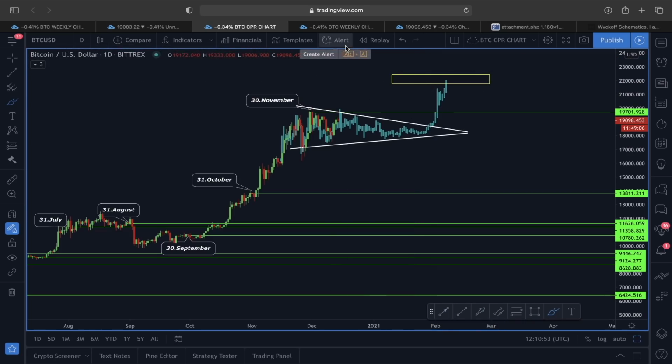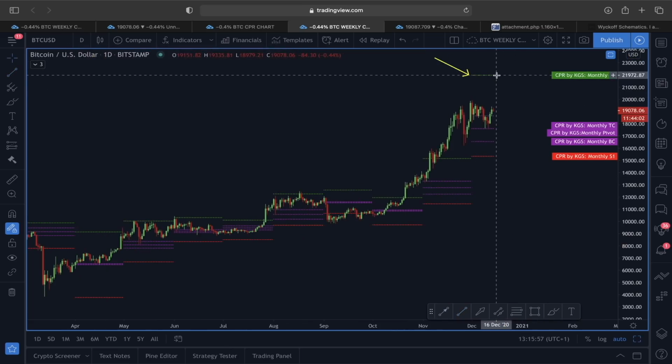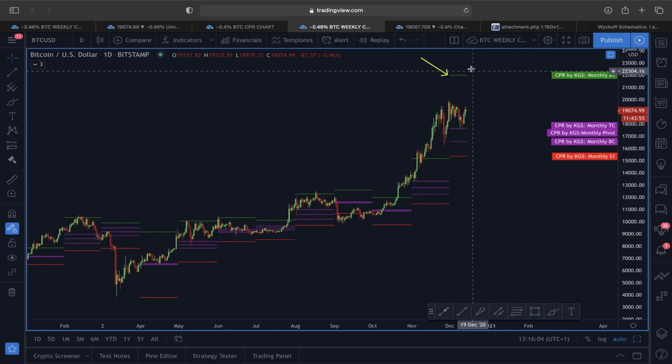And why this 22,000 price level? Because of this monthly R1 line. This monthly R1 line is also around the 22,000 price level. So that is the reason why I am saying, hey, I am expecting the price of Bitcoin to come around this 22,000 price level by the end of the December month.